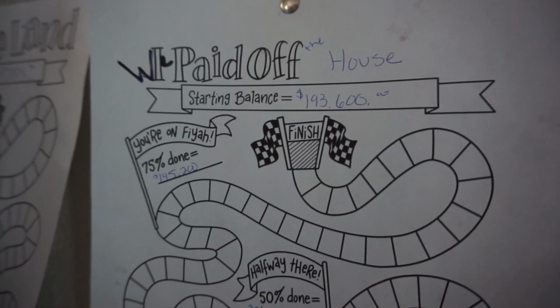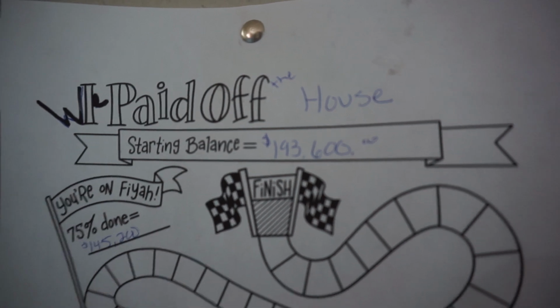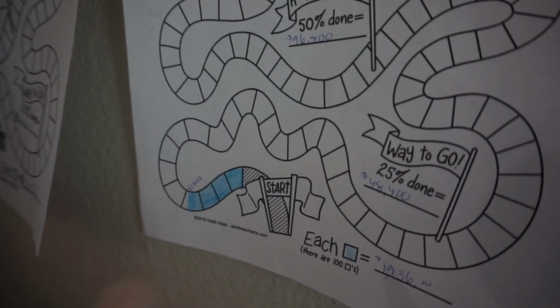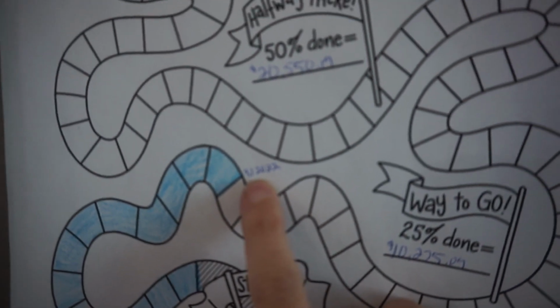Now we're focusing on paying off all of our debt, including our house. When we refinanced, our new loan was $193,600. I started tracking this later, so it's tracked up till March at this point. If you notice here, on each one I have 3/2022, so this just tells me that as of March, that's where we're at.